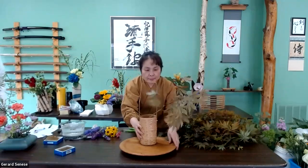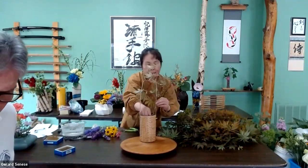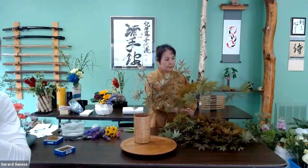There's another wicker basket with a glass jar in it. Okay, so it's always interesting to use material that wouldn't be thought of as something you could use for flowers. It doesn't look like it would hold water, obviously, but put a jar in there and then you have a nice, interesting container for the flowers. So use your imagination, go around your house, see what looks good.